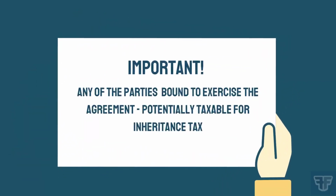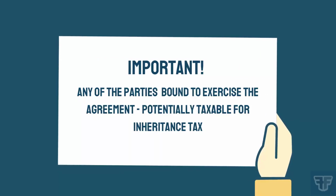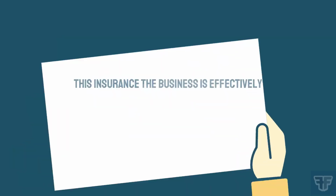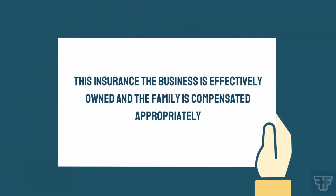Now this is a really important element because any compulsion that's built in, i.e. if any of the parties are bound to exercise the agreement, then it's potentially taxable for inheritance tax. But because there's no binding agreement in place, it generally excludes inheritance tax. Basically, this then ensures that the business is effectively owned and the family is compensated appropriately for their loss.